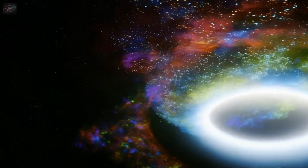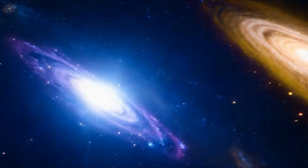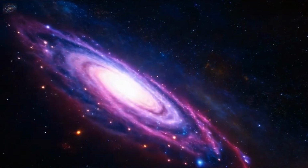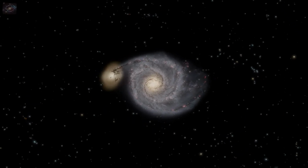Every photon, every molecule of gas, every burst of energy from a dying star adds to the story of a galaxy that is as much a laboratory as it is a masterpiece of the universe.